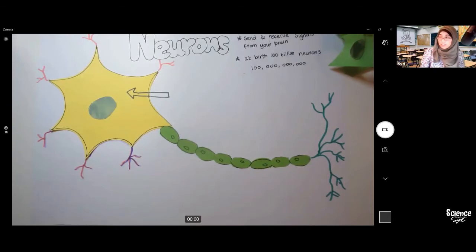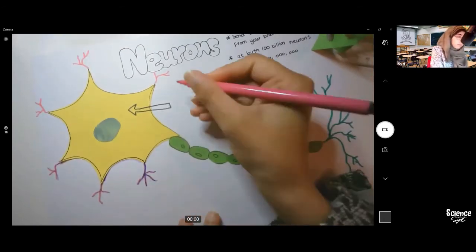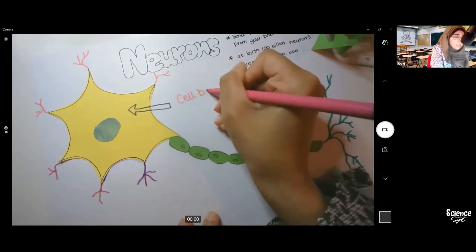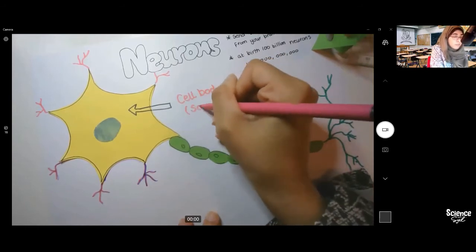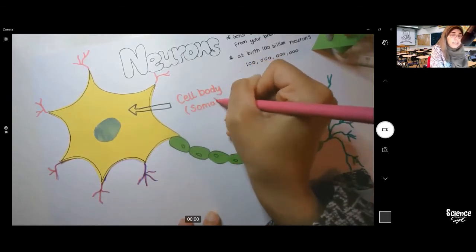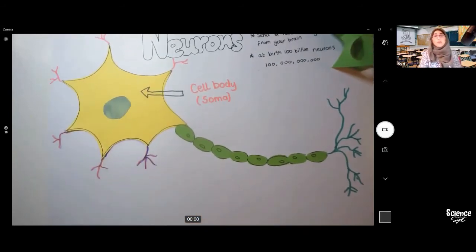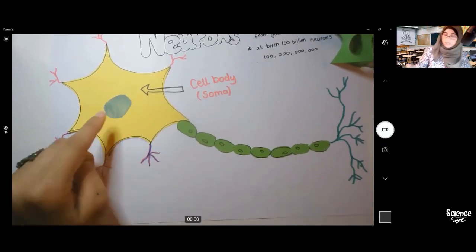So I'm going to write over here, and how did I do it last time? Was it just in colors? I think I just did it in colors, right? So I'm going to write over here, cell body, but it's also called, I'm going to put in brackets, soma. Special name. This is basically the cytoplasm. Okay, well, all the workers are doing the hard work. Right, let's have a look at this bit. This is a nucleus, right? You guys know that. This is the boss of the cell.